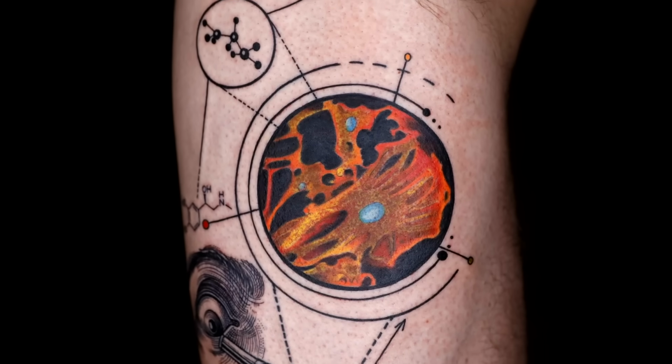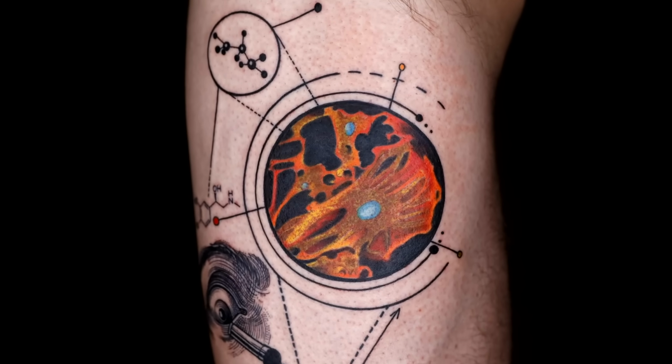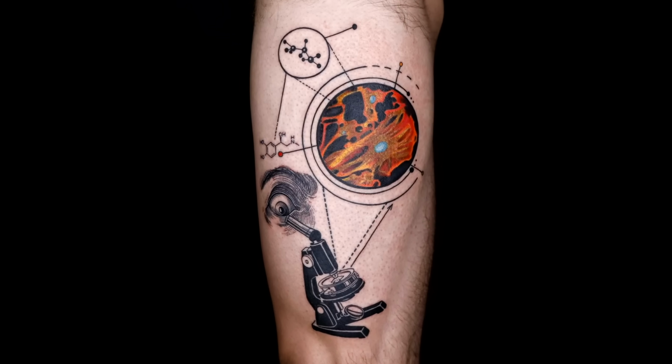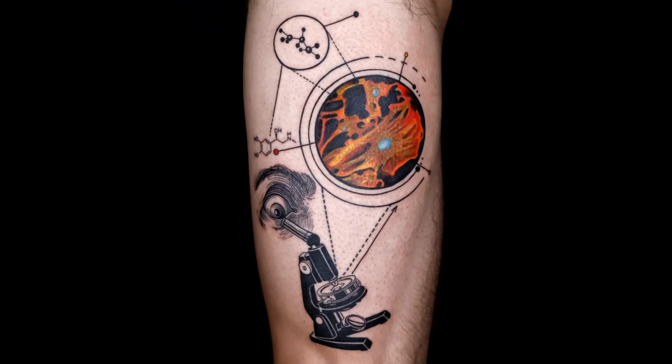Very impressive. You really, really crushed the line work in this tattoo. But I really wish we would have brought some of the color, not just in that zoomed in part, bring it out a little bit. That color pop would have really elevated this from believable to unbelievable.